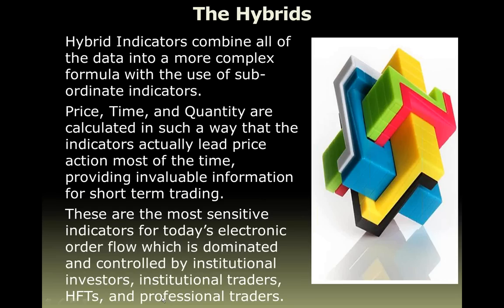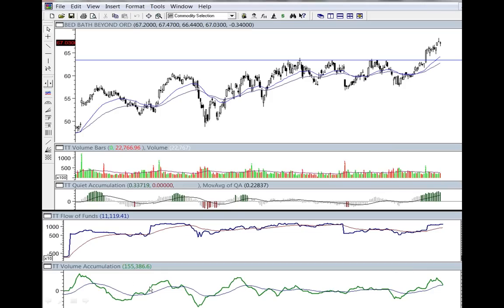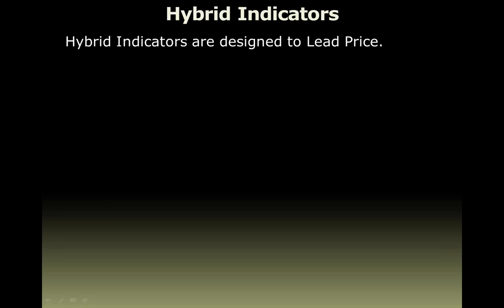These are the most sensitive indicators for today's electronic order flow, which is dominated and controlled by institutional investors, traders, and so on and so forth. So this is our flow of funds, and this is our volume accumulation. Again, these are hybrid indicators designed to track all kinds of things. Our TT quiet accumulation, again, tracks price, time, quantity, large lots, upticks and downticks, small lots, upticks and downticks. And then our volume bars, which we have applied a moving average to so that we have better analysis of what is above or below average for that stock. Hybrid indicators are designed to lead price.